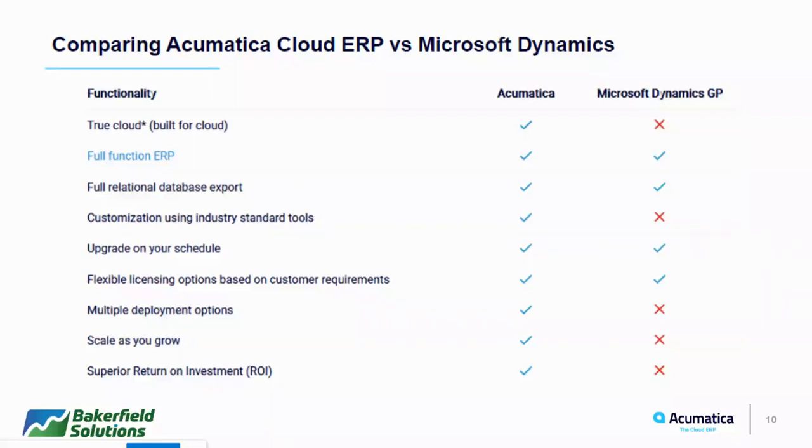Full function ERP. I would challenge this message that Acumatica has everything from financials to manufacturing to distribution to project accounting, HR, payroll, etc., customer relationship management. When you choose Microsoft Dynamics, you're typically using a separate CRM solution. And many of you have multiple disparate systems and know what a challenge that is trying to get data out of the system or integrate the system. I've had great success implementing Microsoft Dynamics ERP and implementing Microsoft Dynamics CRM. But when it comes to integrating the two, that's a big, big challenge.